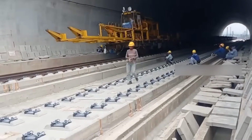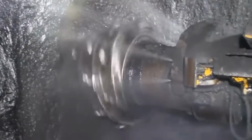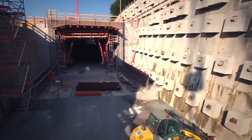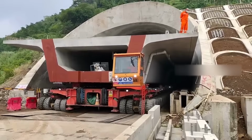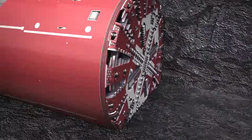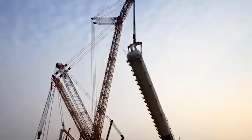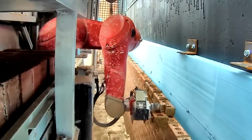The secret behind these achievements is not just ambition or manpower. It is a fleet of extraordinary machines. These cutting-edge technologies have turned years-long projects into mere months of work. From machines that assemble bridges in mid-air to AI-powered giants carving tunnels through mountains, this is what makes China's rapid growth unstoppable. So, how do these mechanical wonders work, and why has no one else caught up?